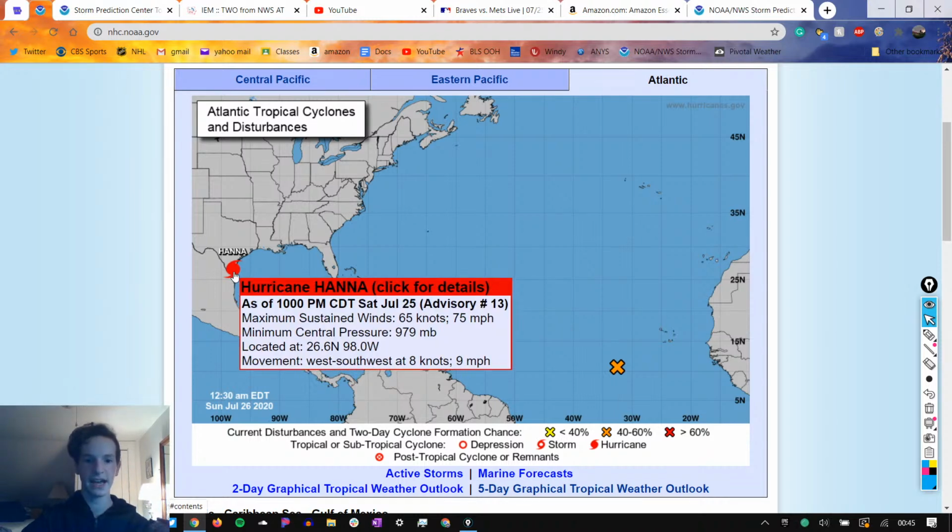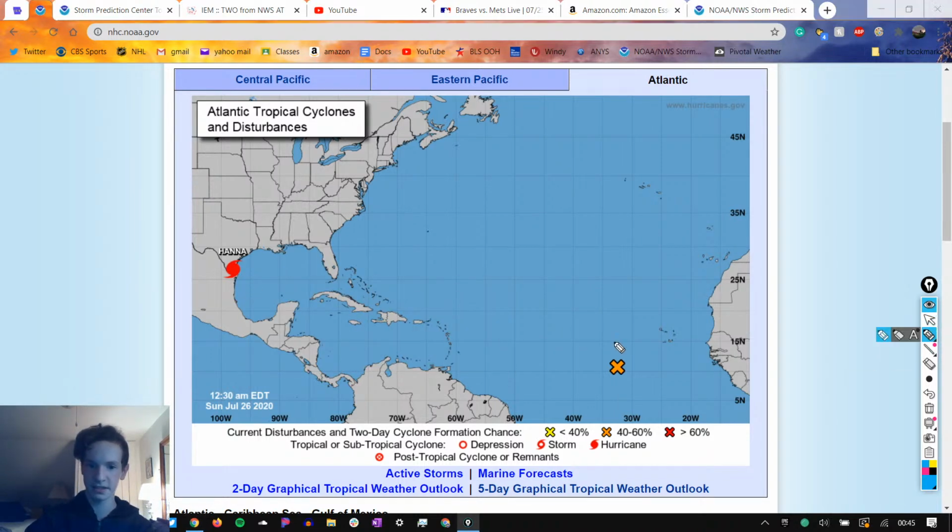So you can see Hanna's decently inland at this point. If you outline the coast, which is right around here, you guys can see it's reasonably inland already. And also maybe going forward in the stream, we will take a look at 92L. Definitely, that's going to be something that you're going to have to very closely monitor.